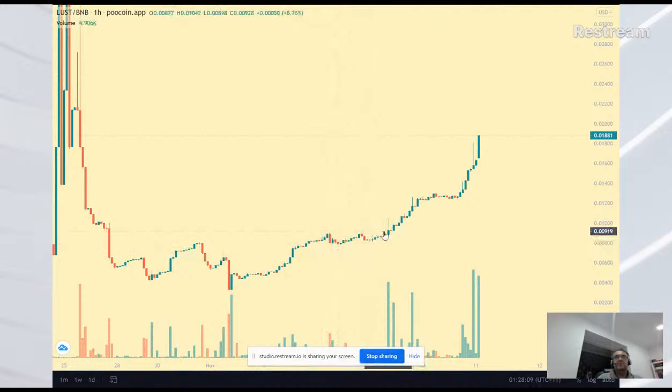We received the news about the listing. The rumors started from here, and then when the news came out, it was right here around 008, and now it's 018. So when it was here, probably 3.3 versus 18. So it's X6 since the previous low, which is, I think, 4 days ago, 5 days ago, maybe a little bit more, I'm not 100% sure.